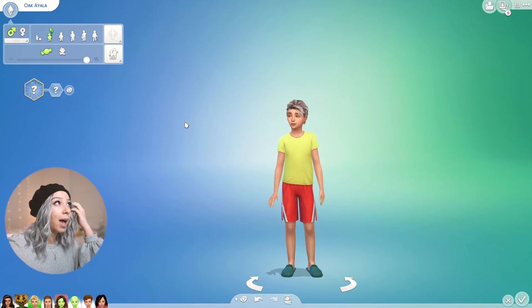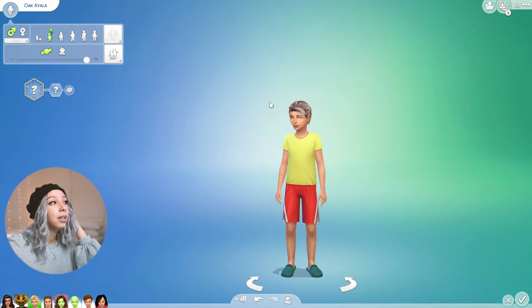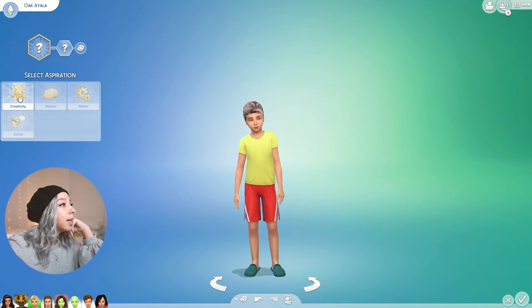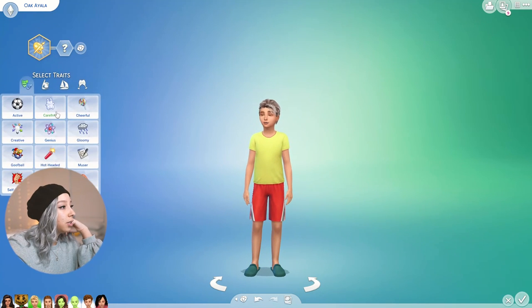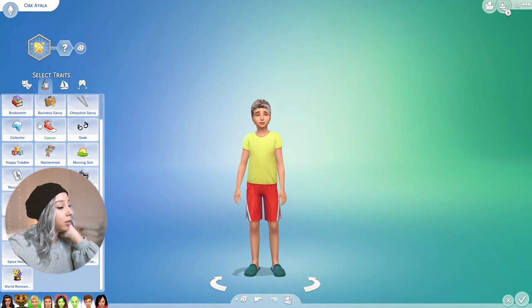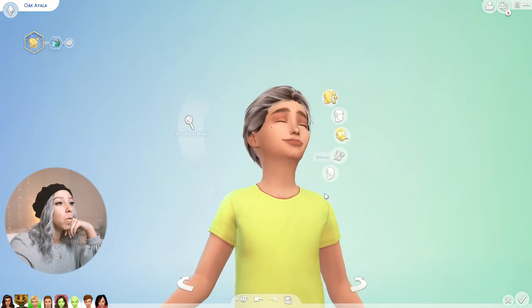I think the next babies we'll have will probably be the vampire ones and the spellcaster ones, so I'm excited for that. All right, let's work on Oak. I think his aspiration is going to be creativity, and then his trait probably loves outdoors or something. I think that fits.